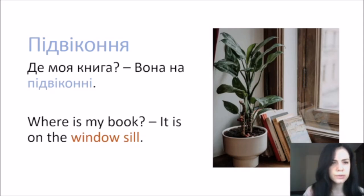Another thing you might want to know is підвіконня. Guess what that means? Okay, if вікно is a window, so підвіконня, the prefix під has the meaning of something being under. Okay, so підвіконня is something that's under the window. What it is? It is a window sill, correctly. Підвіконня means window sill.